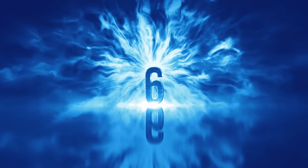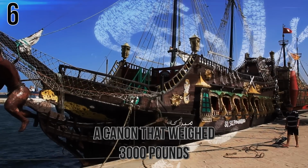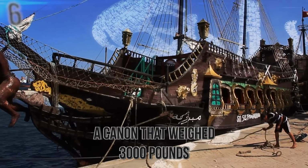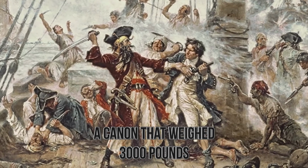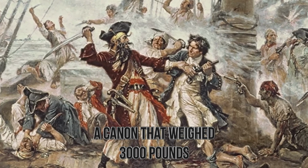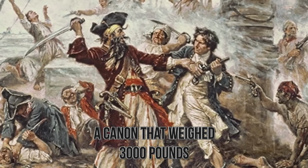A cannon that weighed 3,000 pounds. Pirates are a group of people who have been fantasized and romanticized in movies and TV shows over the years. But many of them were vicious, like the one and only Blackbeard, who was a literal scourge of the seven seas for years before finally being brought down.